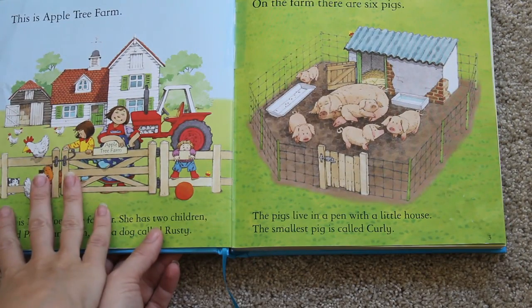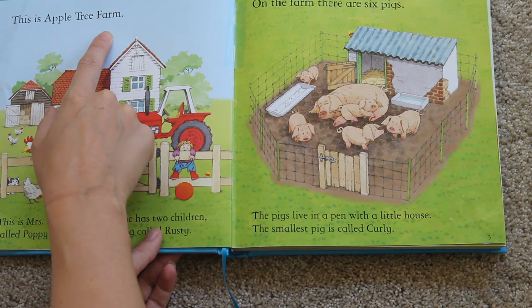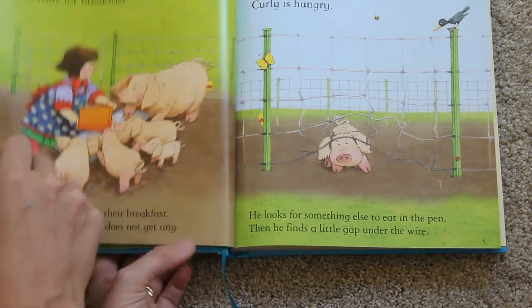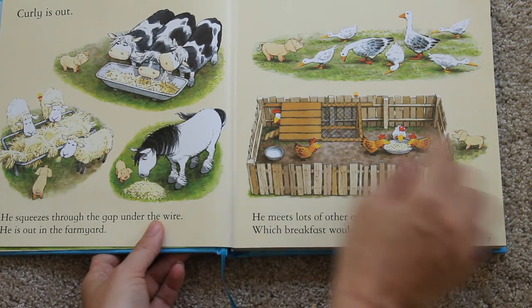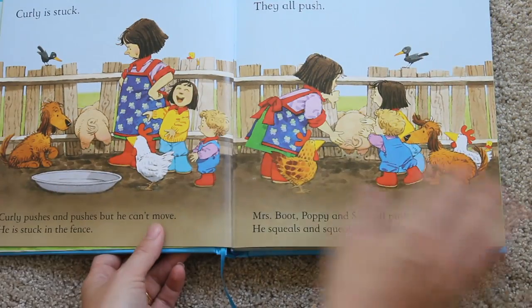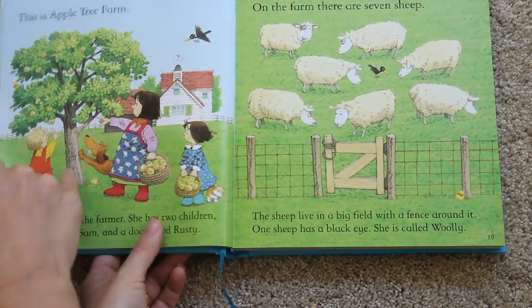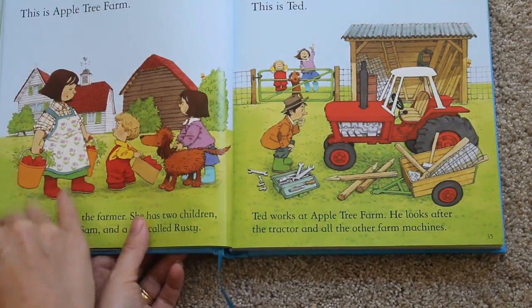And here's the first story. It's considered a dual reader, so the top is simpler text around the first grade reading level, and the bottom is a little bit more complicated around the second grade reading level. On every page there's a hidden duck that your child can find, and if you are running short on time, you know it's bedtime, you're tired, you can just read the top line of every page and the story is going to make complete sense. So this is definitely a family favorite and we love it.